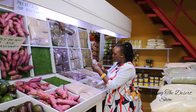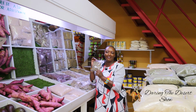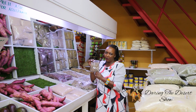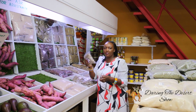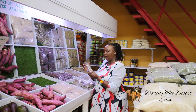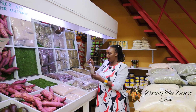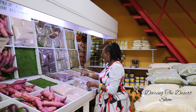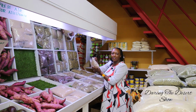And then we have silverfish. In Kenya we call it omena. In Uganda as well, they call it omena. So this is dried fish from Kenya. It's from Lake Victoria. Lake Victoria borders between Kenya, Tanzania, and Uganda. So we have that. We also have soya beans.